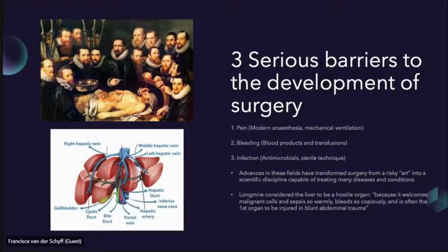And then thirdly, the biggest killer of all was sepsis. And infection was a massive risk, even for minor injuries. In the First World War, many soldiers died from infection, from relatively minor flesh wounds. And it was with the advent of modern antimicrobials, including the antivirals, antifungals, and a broad range of antibiotics, including those that cover the multi-drug-resistant organisms, that has allowed us to operate on patients, and then sterile technique.